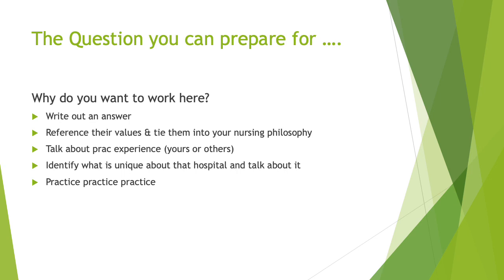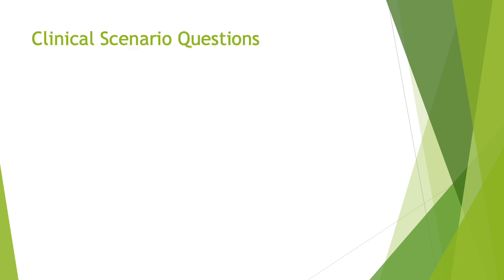As one grad coordinator once told me, he knows everyone's making it up when they're talking about this kind of thing, but at least you put the effort into researching and knowing what the hospital's values are. And practice, practice, practice this. So stand in front of someone else and practice saying it out loud.